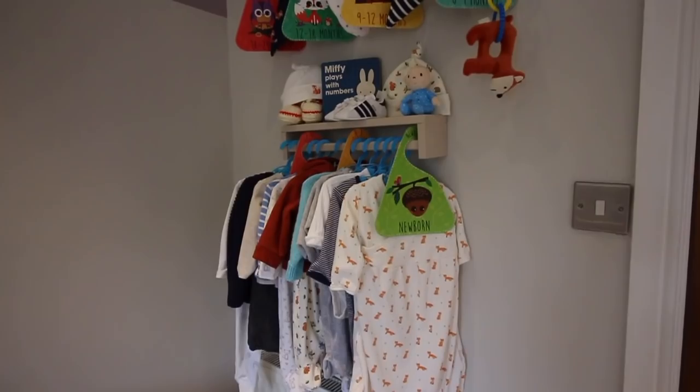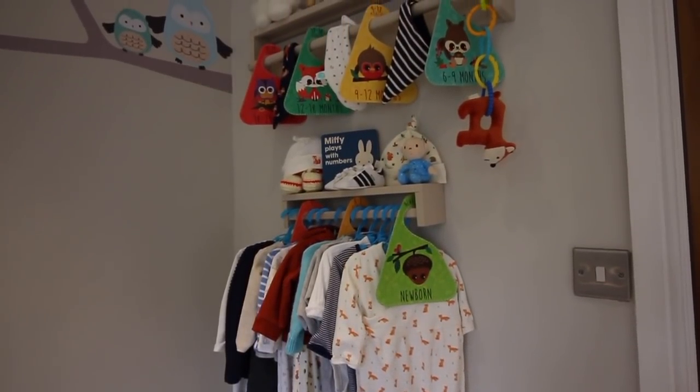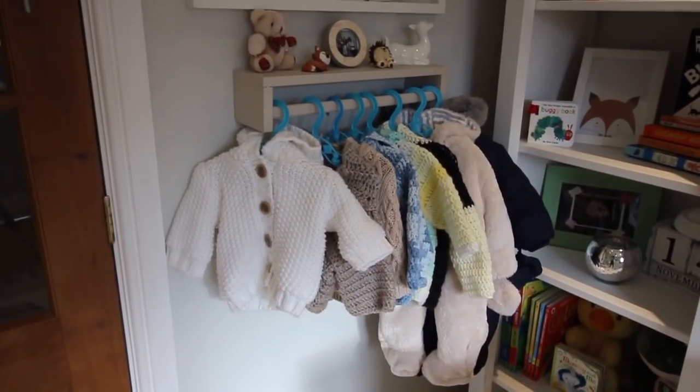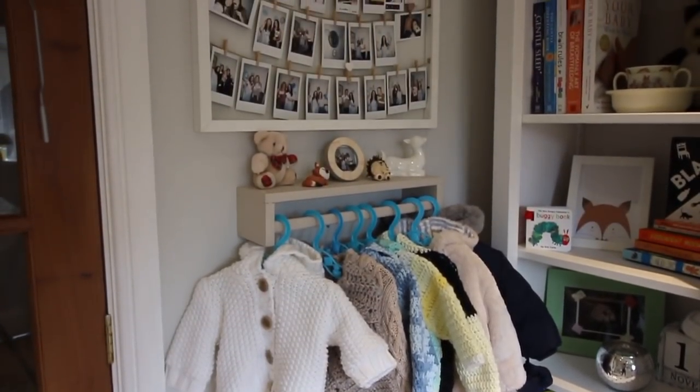And then you'll notice that we don't actually have a wardrobe in here. I don't feel the need for a wardrobe because instead we've gone and used upturned Ikea spice racks. They cost me £4 and I painted them myself, and you can see on the wall behind me I got these wardrobe dividers. The special clothes are out on show, and then on the other side I've got another upturned Ikea spice rack, and I use that for the baby's outerwear.